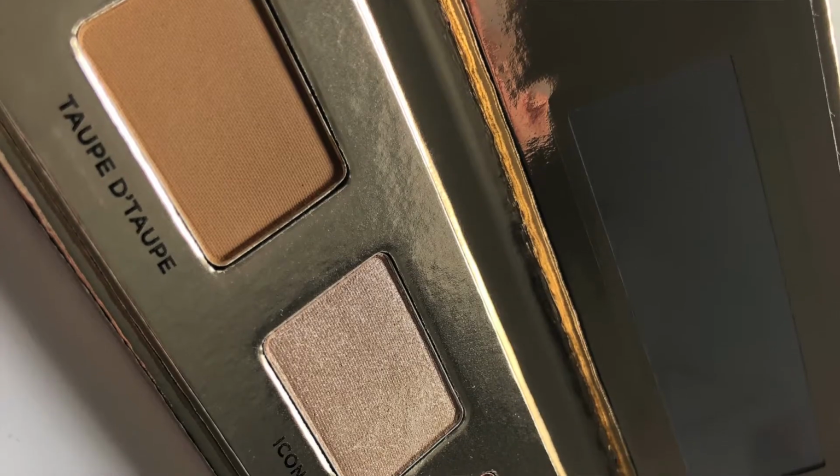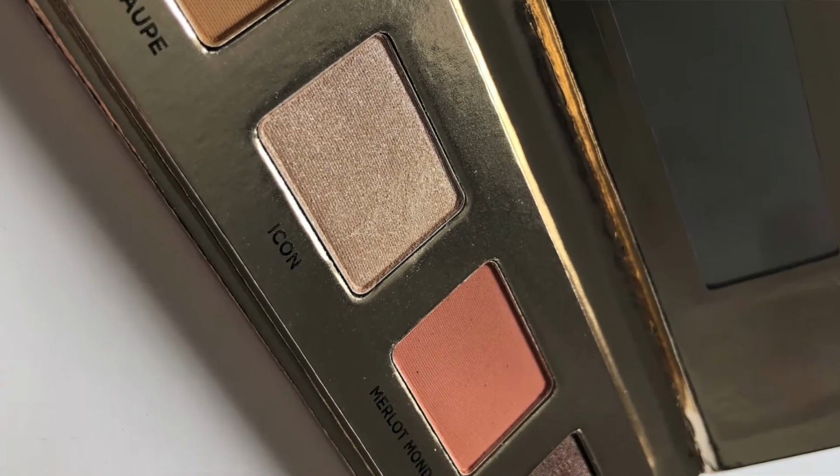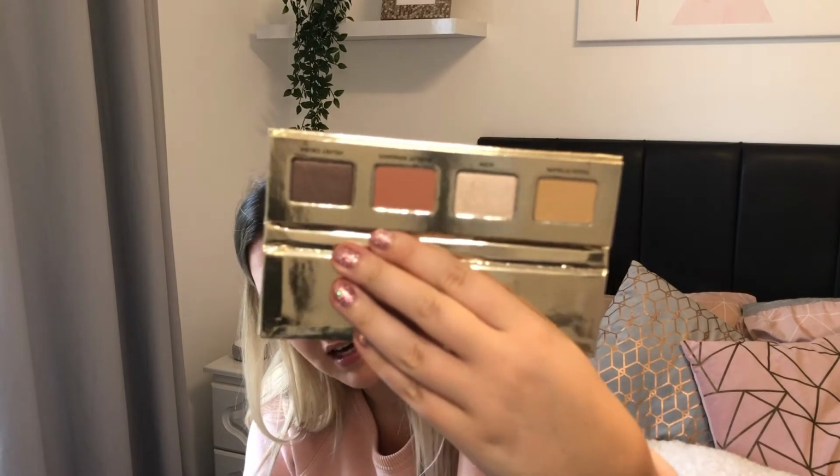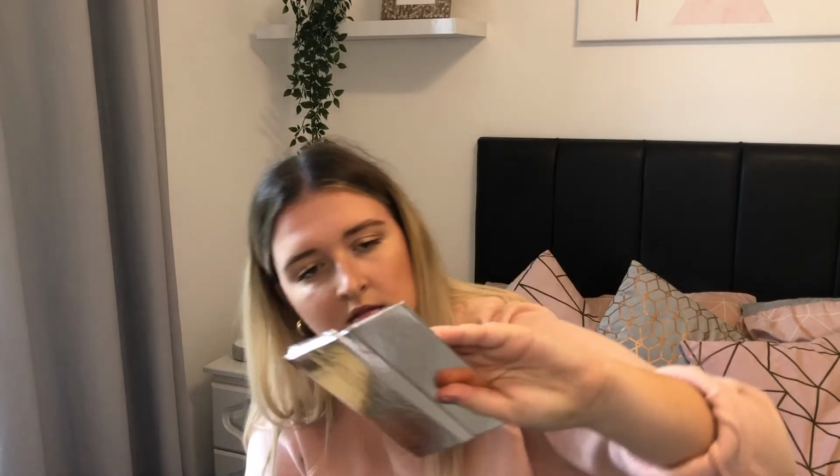Next up is the iconic London Sugar and Spice palette, I believe this is. Now I got this free when I got my Glow bundle, which I think I spoke about in a previous video. So that's just a really cute little palette, nice colours. Because that's new and I've just got it over lockdown, I've not even used it yet. But I do really like that, and it's quite cute, compact, good for on the go.